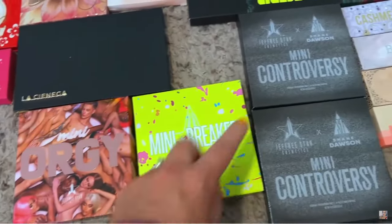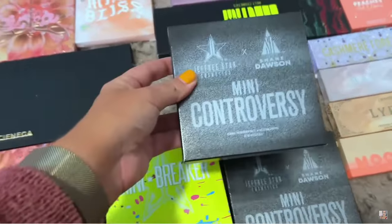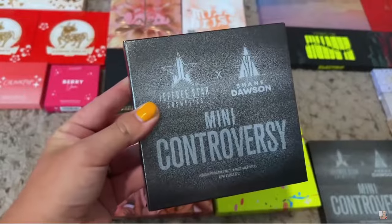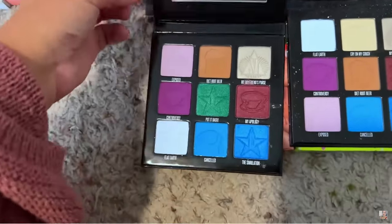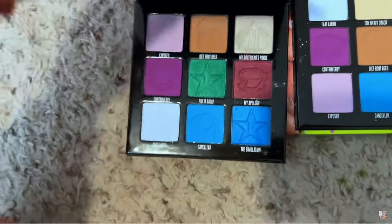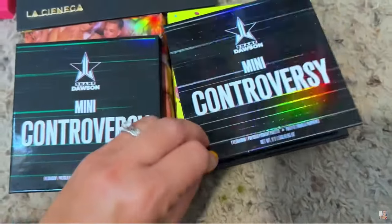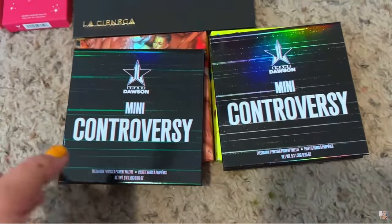We have the mini Jawbreaker and then we have the two mini controversies from Jeffree Star. I think they're like two different ones. They even look different. So this is, I guess, the new one they did that said to put that shade back, that green shade. So it looks like that. And then we have this one, the original one. So I am decluttering both of these.